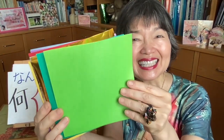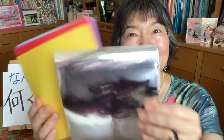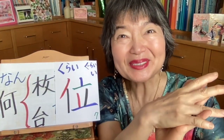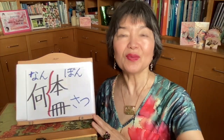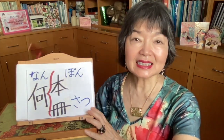About how many origamis are there? About 10. 折り紙が何枚ぐらいありますか. 10枚ぐらいあります. 1枚、2枚、3枚、4枚、5枚、6枚、7枚、8枚、9枚、10枚. Oh, 10枚, exactly. How many? For long things such as pencils, trees, bananas, we count 何本, and 何冊 is for books or notebooks.